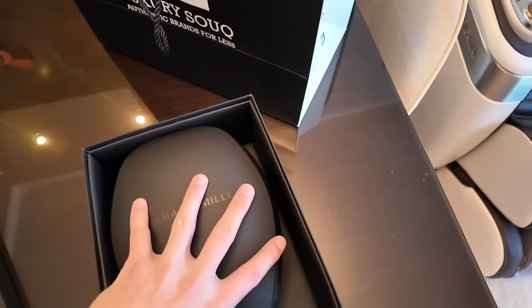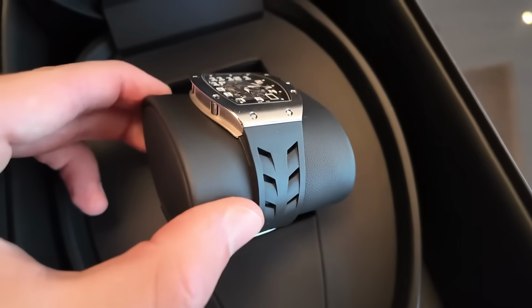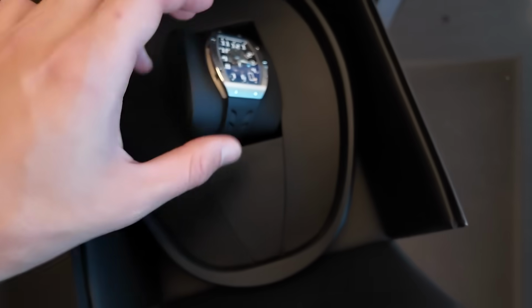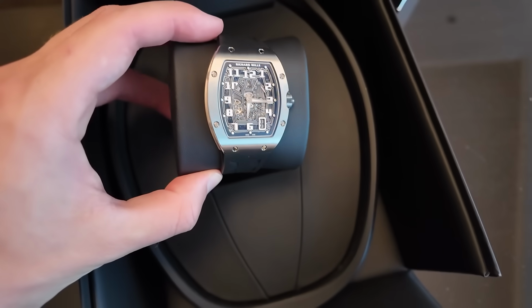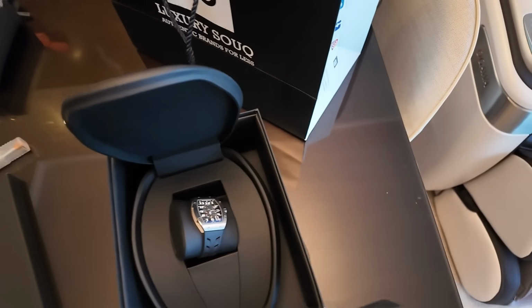But I will also show you quickly what type of straps, because as you can already see, now with this black strap, it's actually very similar to the Aquanaut, which is quite nice. I really like the Aquanaut and I really like this one. It's not too flashy, it's not too much in your face. But let me show you. I mean, one of these straps only costs like $2,000–3,000.